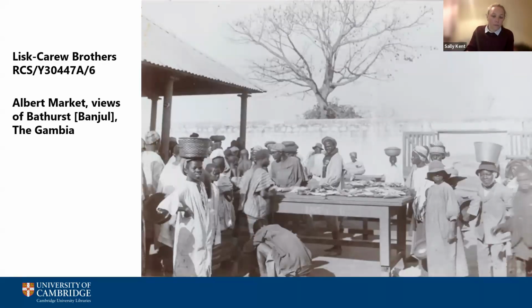Another pioneering firm to mention was that of the Lisk-Carew Brothers, based in Freetown, Sierra Leone. The firm was founded by Alfonso Lisk-Carew, with his brother Arthur probably serving as an assistant. The Lisk-Carews were born in Freetown. They were part of what was known as the Creole community in Sierra Leone, being the descendants of enslaved African-American or African people who settled in West Africa after liberation in the 19th century.